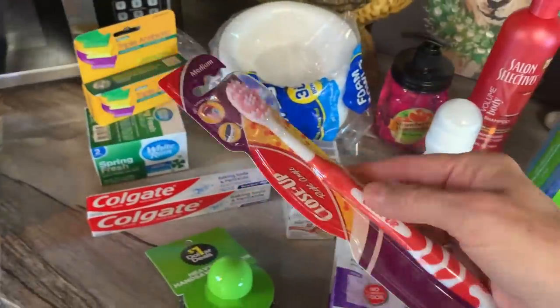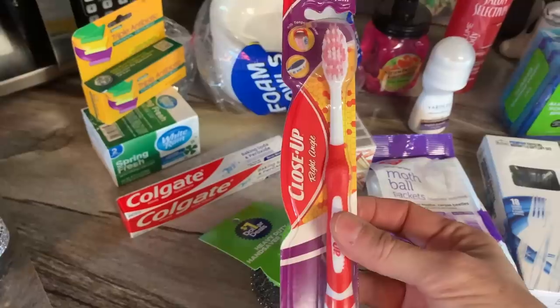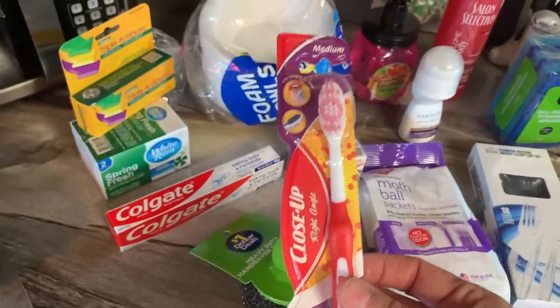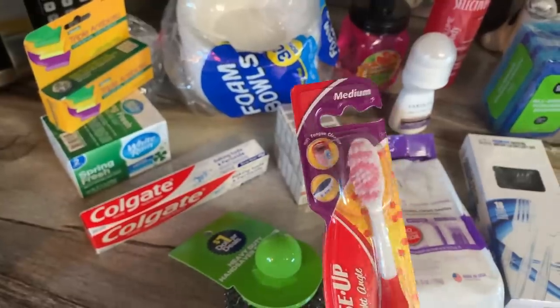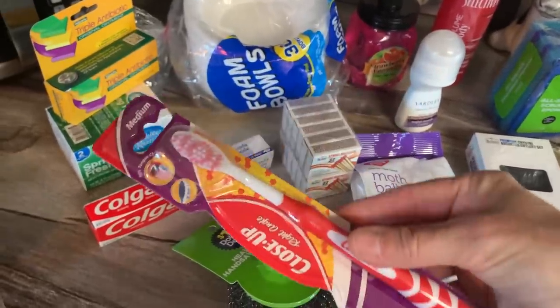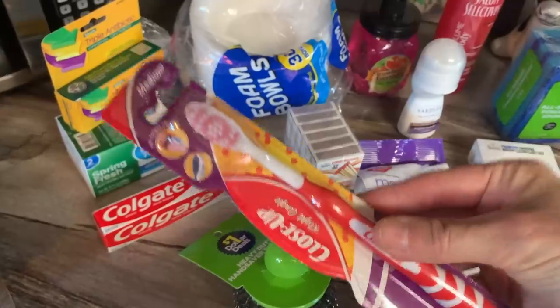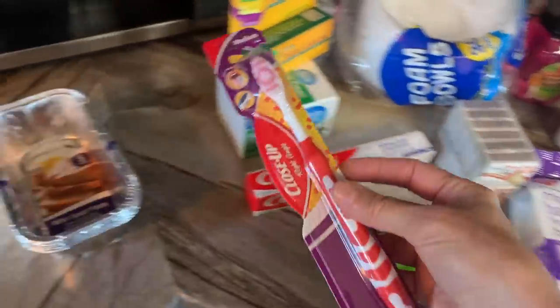We've talked about this before. I am obsessed with dental care. I never have enough toothbrushes. Guys, you can get toothbrushes all day long. They even have multiple packs, but this is a medium. The multiple packs had more in them, so it depends upon what you want to get, okay? But as low as $1, you can get brand new toothbrushes, okay? Just know that those are there in different packs and whatnot.